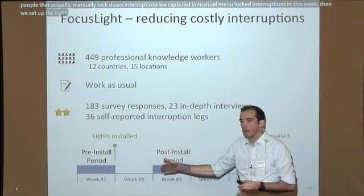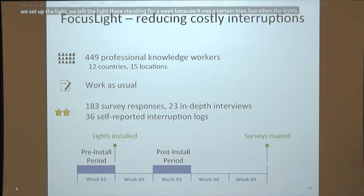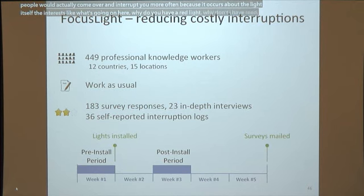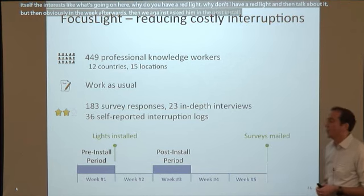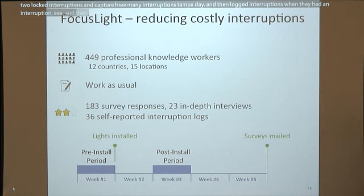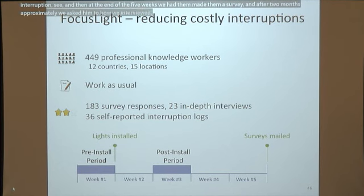We left the light standing for a week because there was a certain bias. When the lights were up, people would come over and interrupt you more often because they were curious about the light itself. Why do you have a red light? Why don't I have a red light? And then they would talk about it. But in the week afterwards, in the post-install period, we again asked them to log their interruptions, capture how many interruptions they had per day, and log each interruption when it happened. Then at the end, after 5 weeks, we mailed them a survey, and after approximately 2 months, we interviewed them in the field.